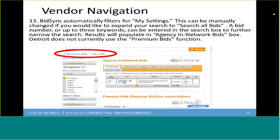Now, if you search for a bid this way and you're not finding the bid, one of the things you can do is just change from search using my settings to search all bids, just to make sure that maybe the bid that they created doesn't have the same classification codes that you have. Once you've found the bid in BidSync, you can go ahead and click on the title. In this case, you can see it in the Agency In-Network Bids section. So you click on that title, and that would take you into the bid process.